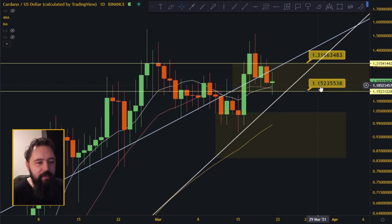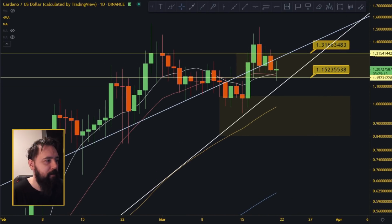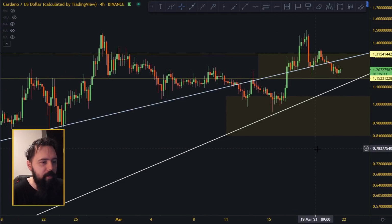Right now, we are in a trading range between 1.15 and 1.31. We're going zigzag up here, and that's to be expected. Now, there was a bit of a problem in paradise, of course. Of course, there's no paradise without problems. All paradise has problems.